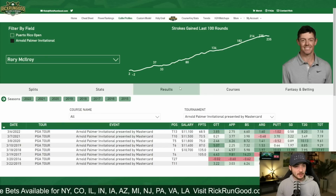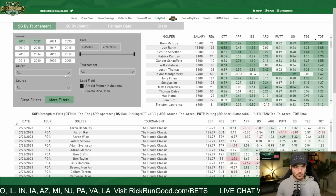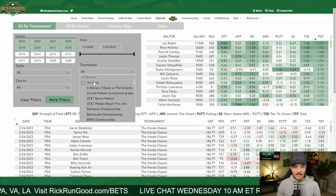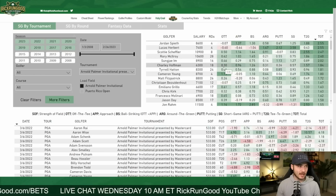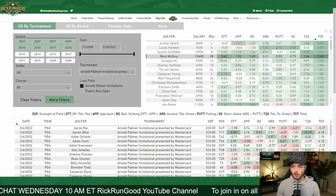I'm not exaggerating here. So let me do a couple of things real quick. I'm going to go to the Holy Grail. I'm going to punch in the last 8 years of everybody at this event. We're going to sort it by strokes gained total. We're going to look for guys that have a decent sample size. Rory McIlroy has 28 rounds. He's gaining 2.4 strokes per round.